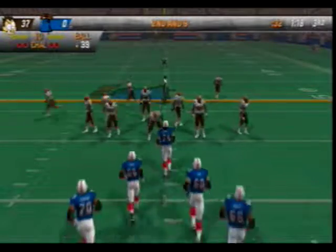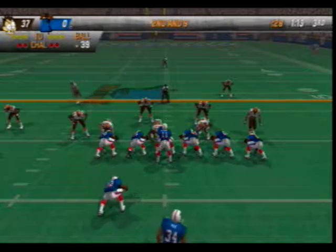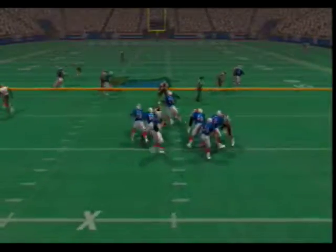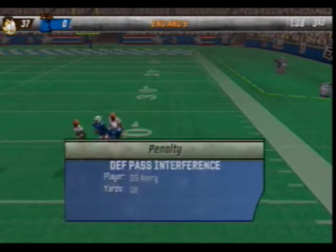Ball on their own 39. Ball on the 39-yard line. Under 10, 10. Here we go. Dropping back. Rolling out to his left. Throws it. The pass ball's incomplete.